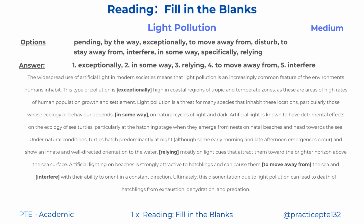The first blank should be filled with exceptionally because it indicates that light pollution is extremely high in coastal regions of tropic and temperate zones. The second blank should be filled with in some way because it explains that many species' ecology or behavior depends on natural light cycles. The third blank should be filled with relying because it describes how sea turtle hatchlings depend on light cues to find the sea.